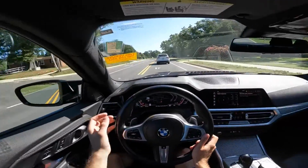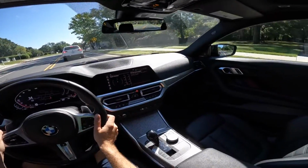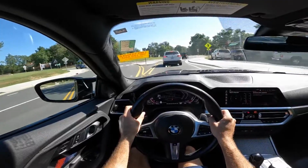We have some upgraded goodies like the Harman Kardon, and like I mentioned earlier, you have a lot of options that you can spec this the way that you would like to. So it's a very nice sports car for the money.